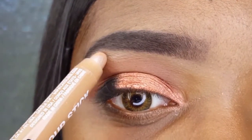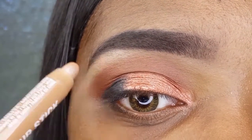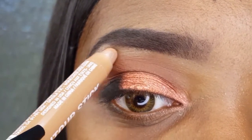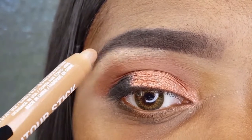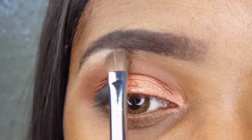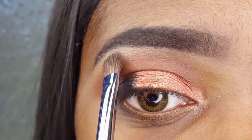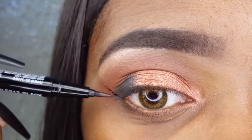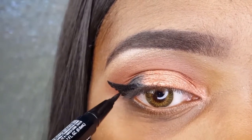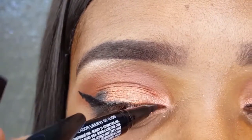For my brow bone highlight, I am using one of my favorite LA Colors products, and it is their contour stick in the highlighter shade. It is so bright, shimmery, and easy to blend out. I am using the Energy 124, which is a fluffy brush, to blend my cream highlight into my shadow. I really like the LA Colors Eye Marker Eyeliner. It is very pigmented and applied so smoothly, it did not tug on or remove my eye makeup.